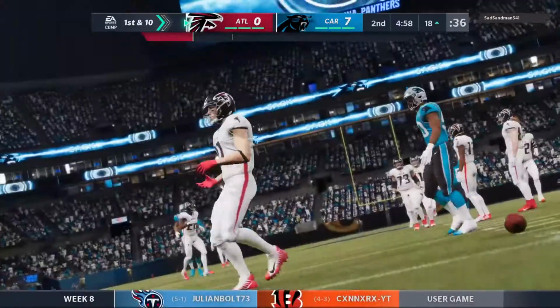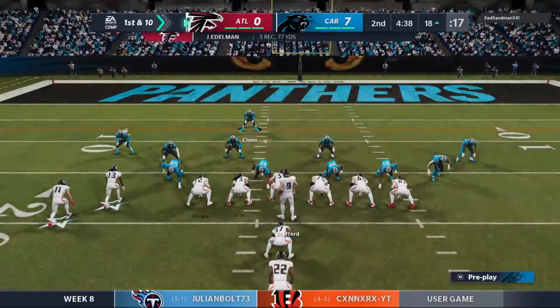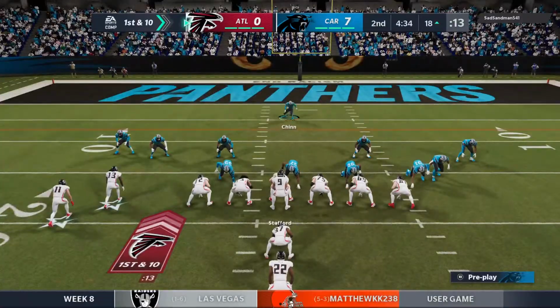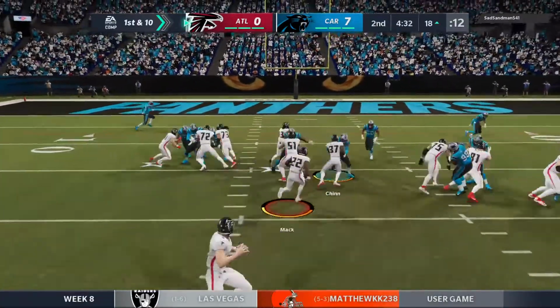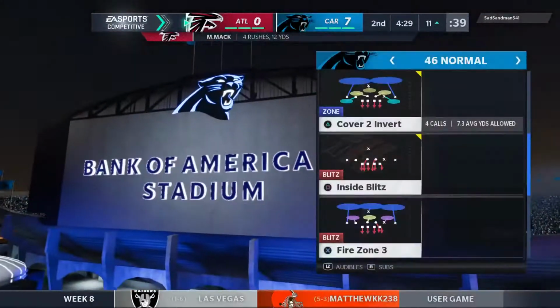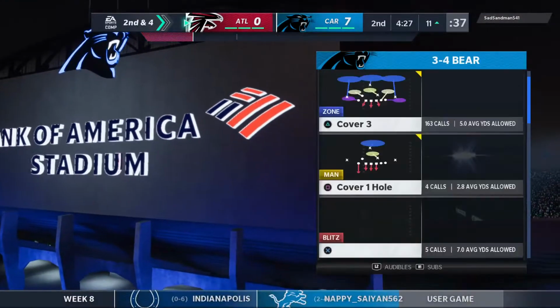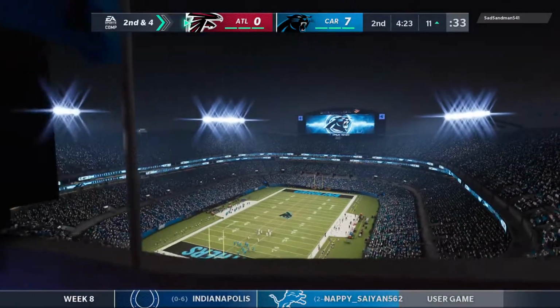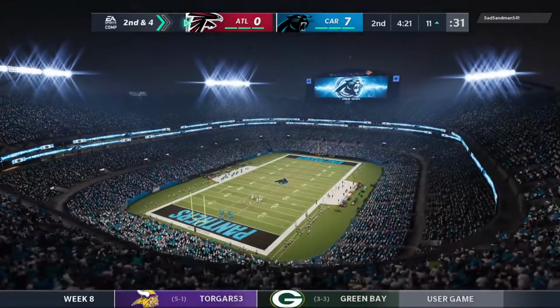For an offense that has not found the end zone yet, that's a big play. There's the spark right there. The big play that they needed. Now they've got to go ahead and finish this drive and put this ball in the end zone. And he's brought down just outside of the 10 at the 11. He'll get a nice chunk there on the first down run, and it's 2nd and 4.